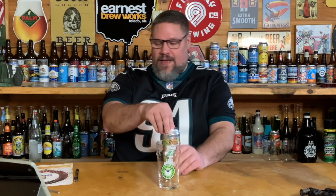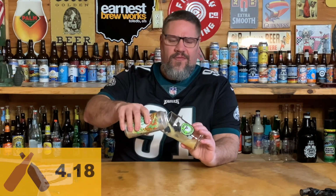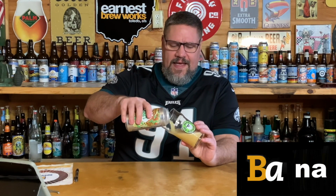Fruited sour, I dig these. I know a lot of people don't, but these are up my wheelhouse, so I'm hoping for great things from this one. Let's give it a shot. Ratings-wise, does pretty good. Untappd, 4.18. Beer Advocate, I think there was only 2 or 3 check-ins, so it was an NA. Ooh, man.